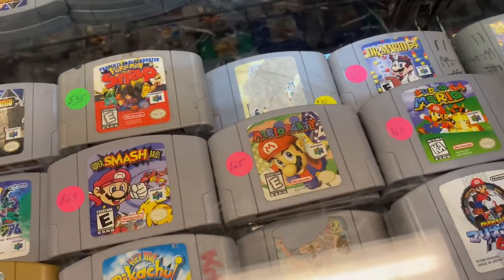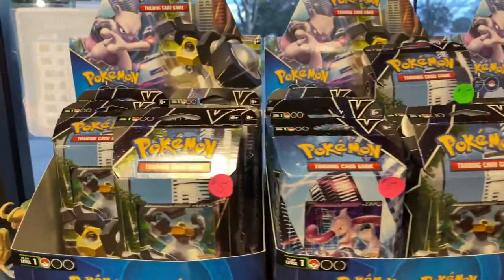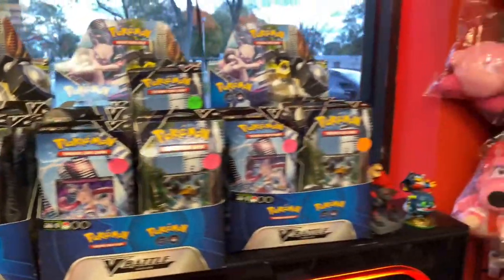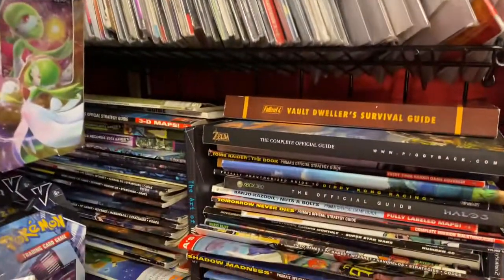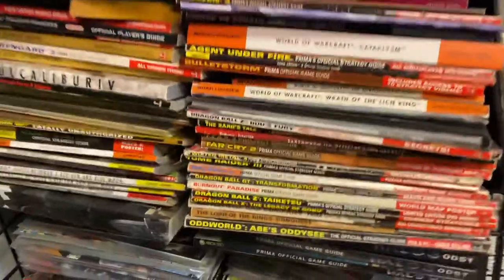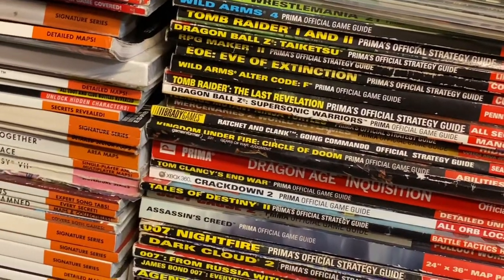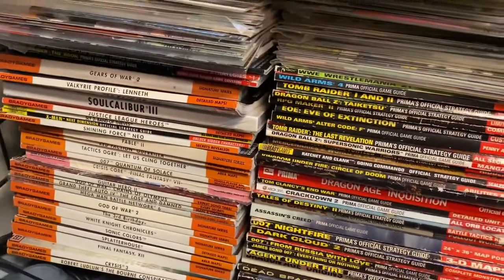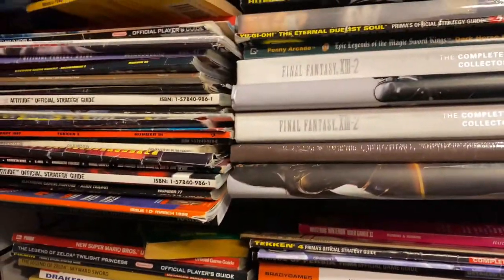You got Super Smash Brothers, Pokemon Snap, Mario 64, Mario Tennis, Mega Man 64, GoldenEye right there. Heading back to the front of the store, we have a bunch of Pokemon trading cards here, all sealed, some plushies here, a bunch of strategy guides for Final Fantasy, Soul Calibur, so many games, Crackdown 2, you got Dragon Ball Z, Tomb Raider, Oddworld Abe's Odyssey. A lot of good strategy guides here. I thought they were magazines at first, but they're just strategy guides.